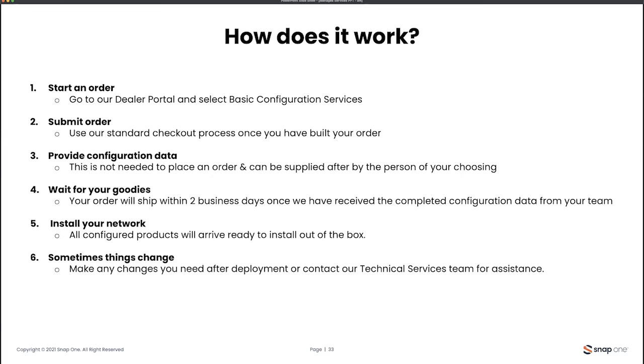And once everything's installed and up and running, they can either make changes or call our technical services team for assistance, maybe because things have changed, or they want to change a configuration, or they need to add DHCP reservations, something like that. We can help them with any of those kinds of things. So it's a very, very simple process, and it can build actually very complex networks.